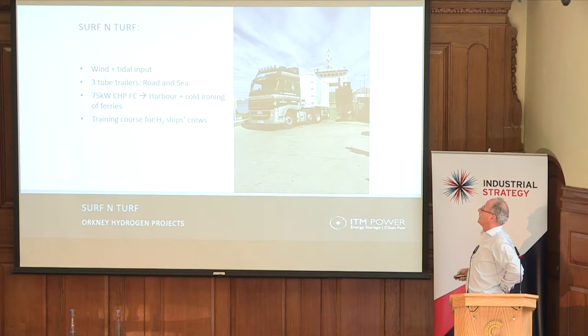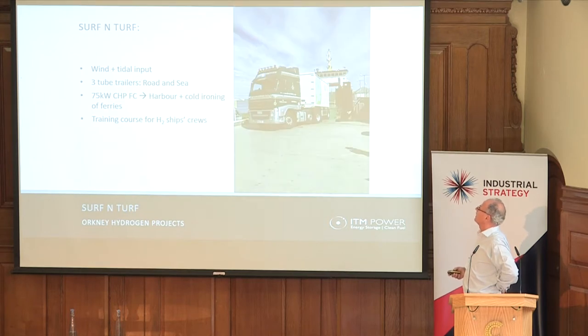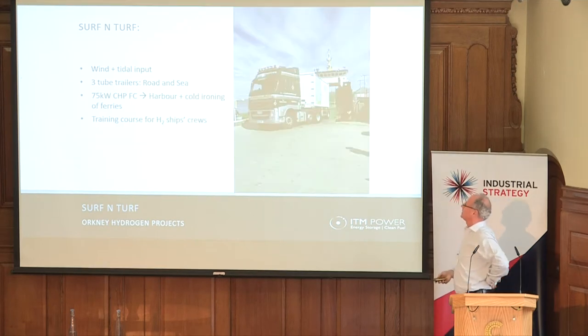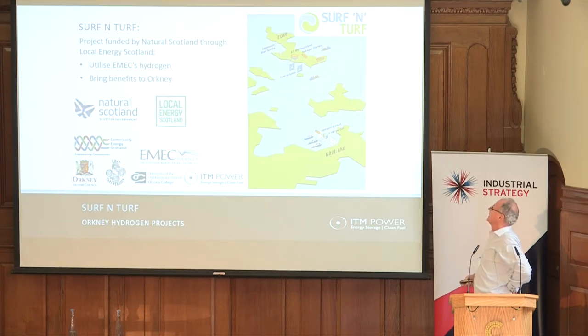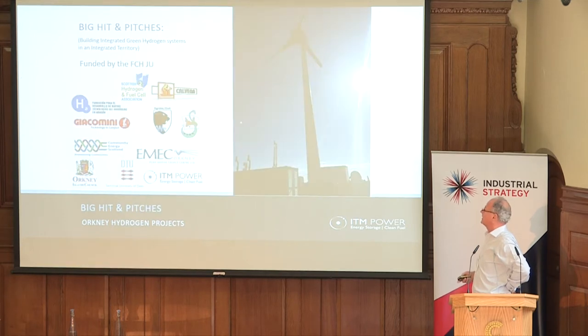The 75 kilowatt CHP unit, let me go back one slide, is here. And I'll explain what that's about in a minute. It's about the ferries. So they've got ferries in the harbour, which you can see there. The 75 kilowatt fuel cell takes the hydrogen from Eday, puts it into the fuel cell, and it provides CHP, or heat and power, for the ferries, so they're not burning diesel in the harbour. There is also, we'll come to it in a minute, one of the trailers that moves the hydrogen around.